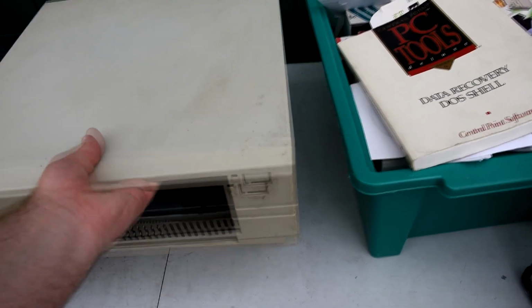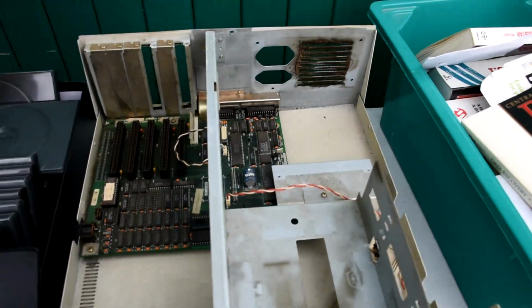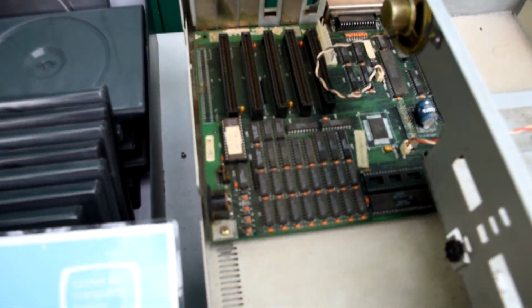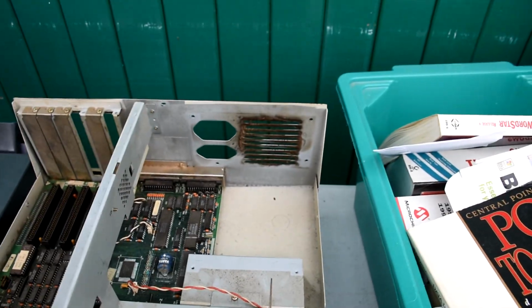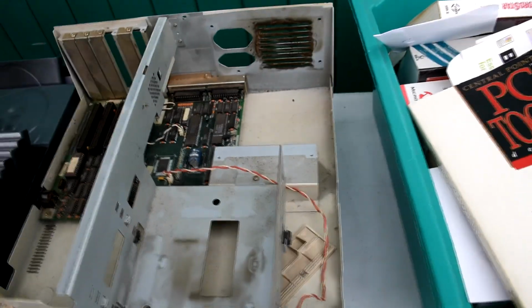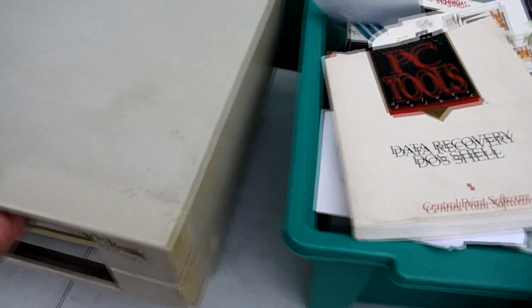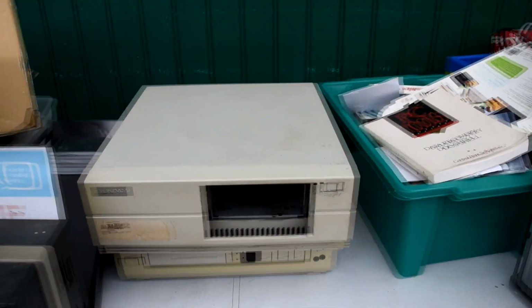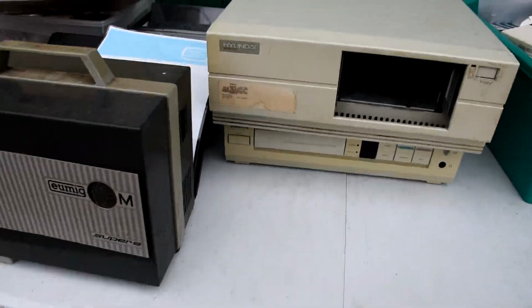Now if we open it up with a bit of effort, come on, there we go. We can see it was some form of 486 probably, or possibly much earlier. It was not in a particularly great state, and at the end of the day I decided against picking it up. I probably could have put it to good use, but it would have taken a lot of work to clean that up. And I wasn't in the mood for that right now. I've got enough projects on the go as it is. So that pretty much ended my wonderful time at the Centre for Computing History.